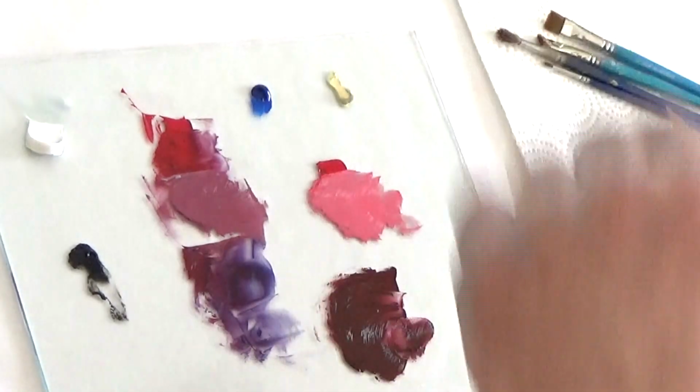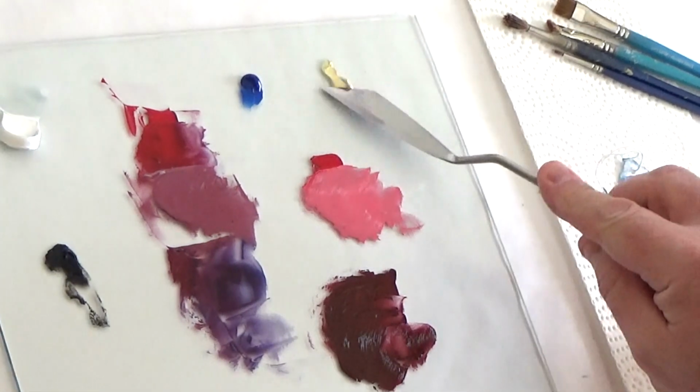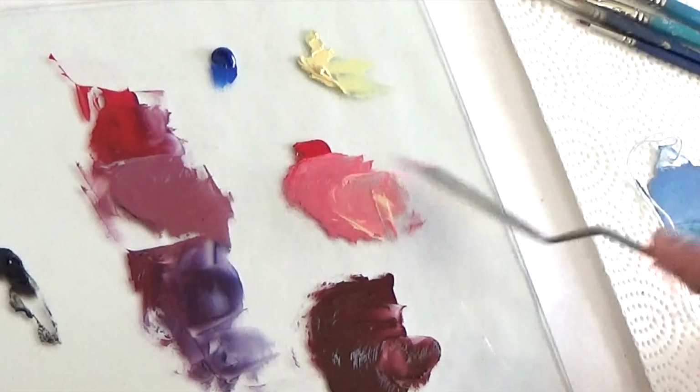The addition of yellow can be used to create a flesh tone. In this case, Naples yellow is being used. When added to our pink, it will lighten and warm the color considerably.